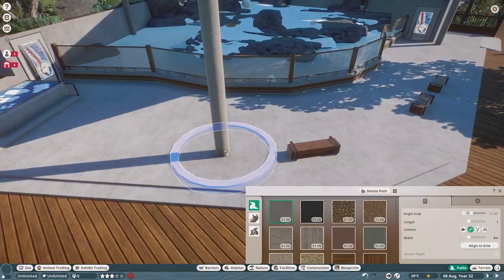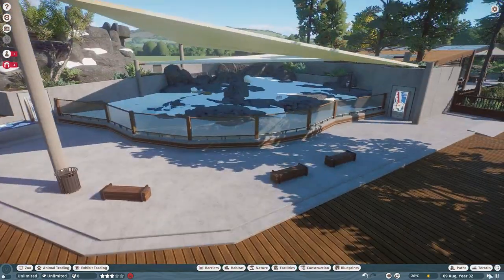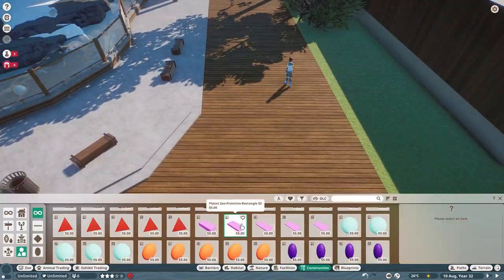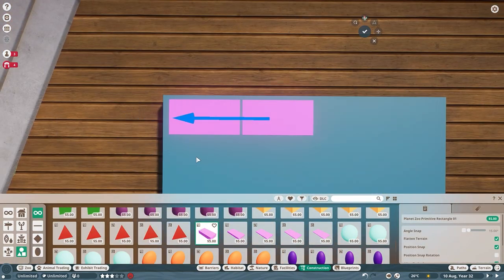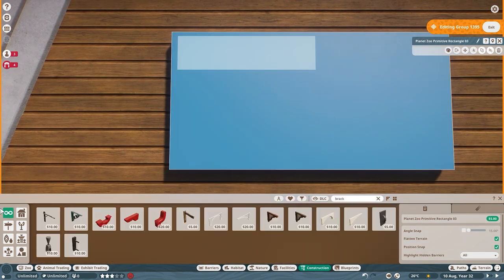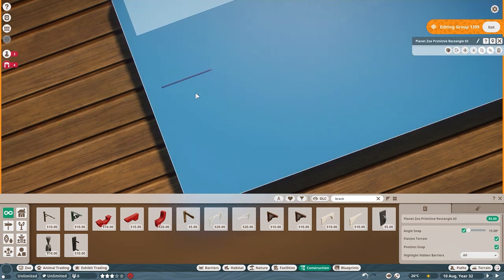Instead of just, I originally had it just covering the rock area, and I think that this gives it a really good look. So then adding a couple benches, even though the guests can't go up there, and then a trash can, just kind of things that I think would be up on this platform area. But overall, just keeping it very open and very clean, because people would just walk around and look at the penguins and stuff like that. They could let their kids go up to the glass while the adults sit on the benches or something like that.